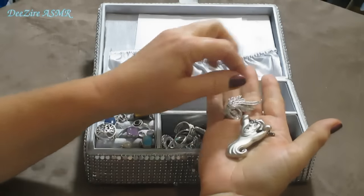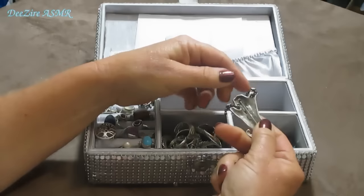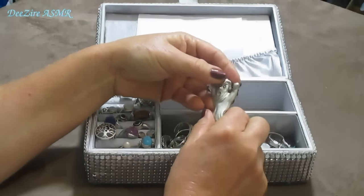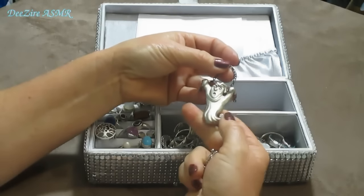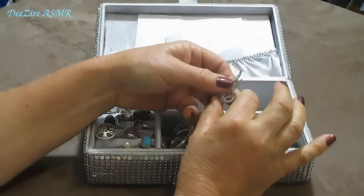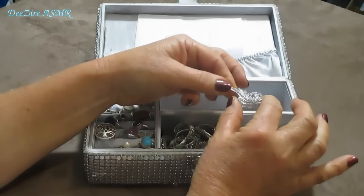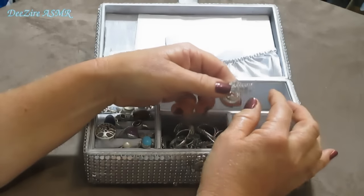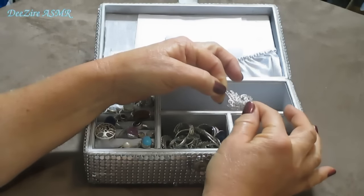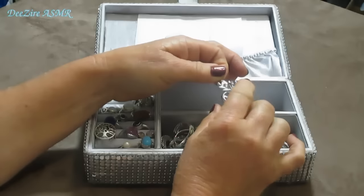Couple of brooches here. It's a cute little ghost. I used to wear this when I used to ghost hunt years ago. Brooches used to be very fashionable in the 80s. We used to wear them on the outside of jackets or coats. I think my mother-in-law gave me this one.